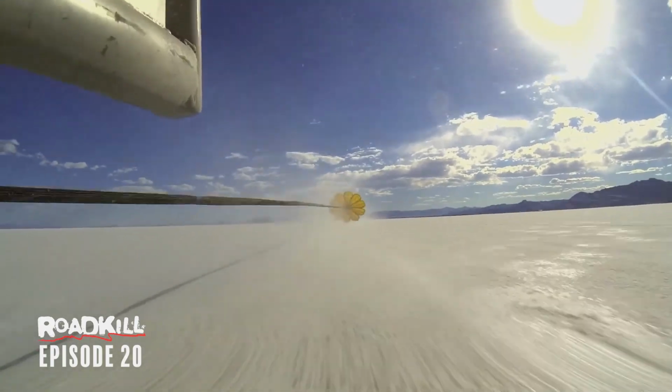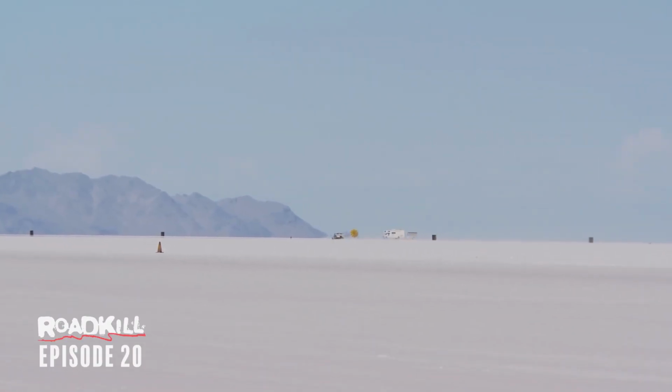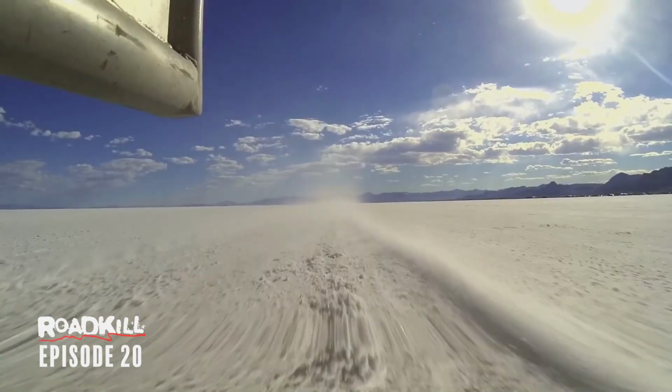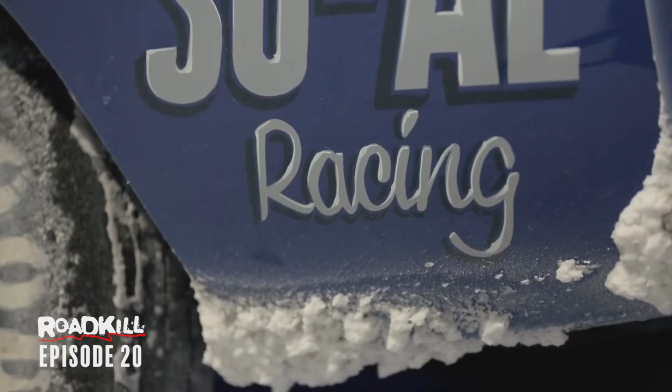Out at 191.658, exit speed of 199.840. That is a lot like a racetrack, except more like a sandbox. There is no traction to be had whatsoever. Hopefully we'll be able to hit our number tomorrow, because we did not today. Best we could run is 200 even when we needed to go 207 to qualify for that record.